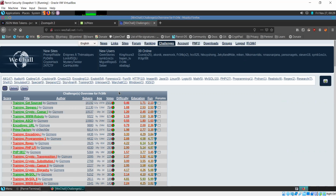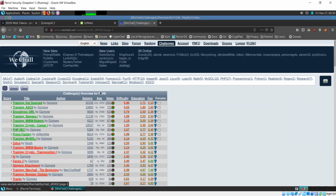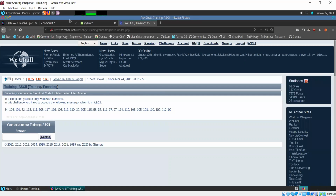Okay. Let's tag Crypto. So the next thing is ASCII. We're going by difficulty level. It says in a computer you can only work with numbers. In this challenge, you have to decode the following message, which is in ASCII.